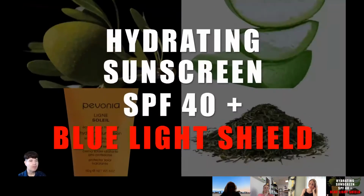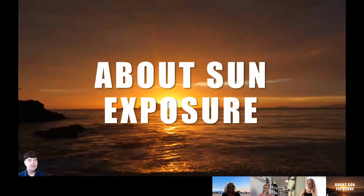So with that said, we'll start with the hydrating sunscreen SPF 40 plus with blue light shield. By the way, I know that in Europe, the term blue light is not as common. It's more like HEVL, right? It's the same. HEVL stands for high energy visible light, and we call it blue light here in America, but it's the same. All right. So let's talk a little bit about sun exposure and what happens with that.